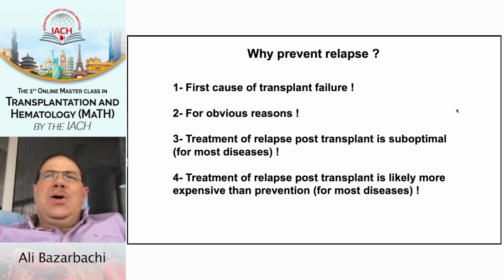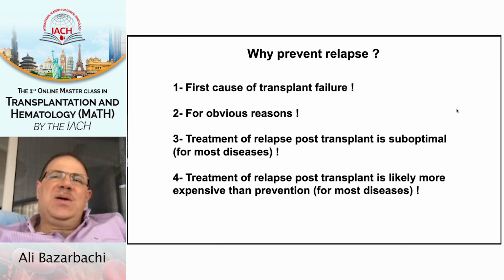So the long-held paradigm that transplant is the last step of treatment is no longer holding. And currently we have development of preventive strategies, post-transplant pharmacological interventions, and others to prevent relapse after transplant.